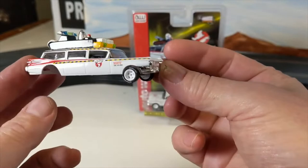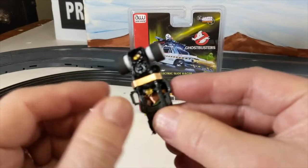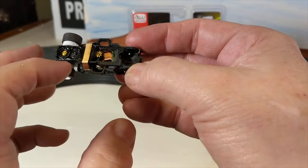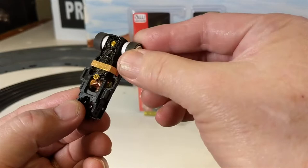All right, and then it comes with your front tire. That's going to mount there. So we'll set that down for a second, and then we'll show you the four-gear chassis. So this is your four-gear, one, two, three, four. It's basically an extended Magnatraction chassis. They just enlarged it, and for more power, they moved the motor back a little bit, and that's the difference. And this is the old Magnatraction, but this is the four gear.